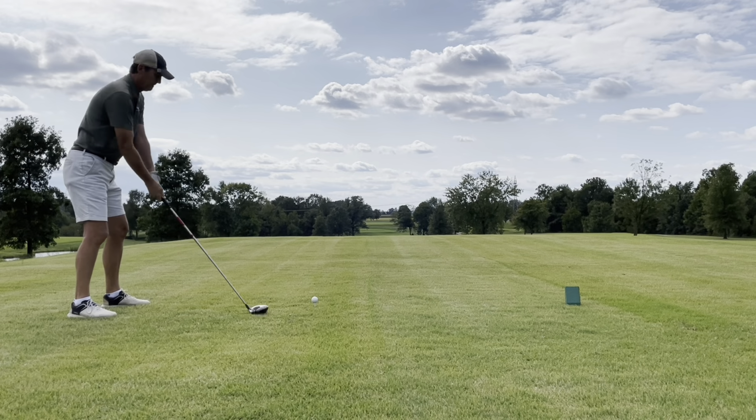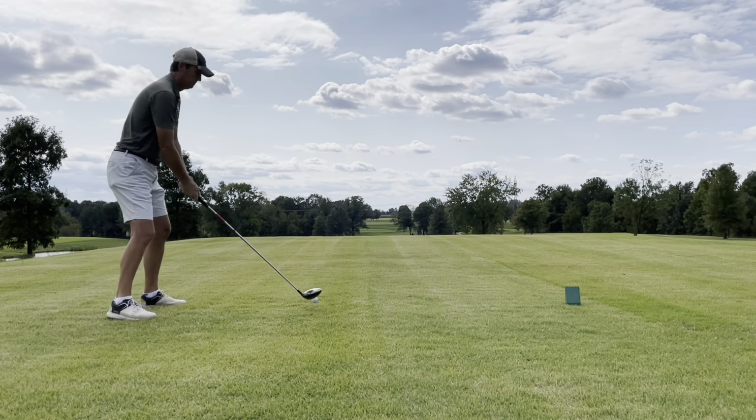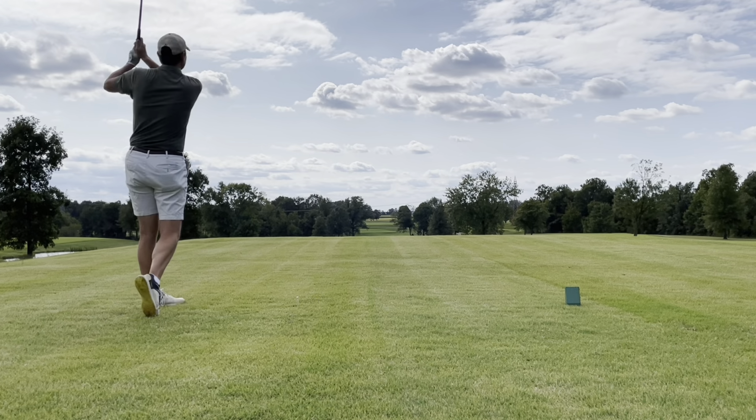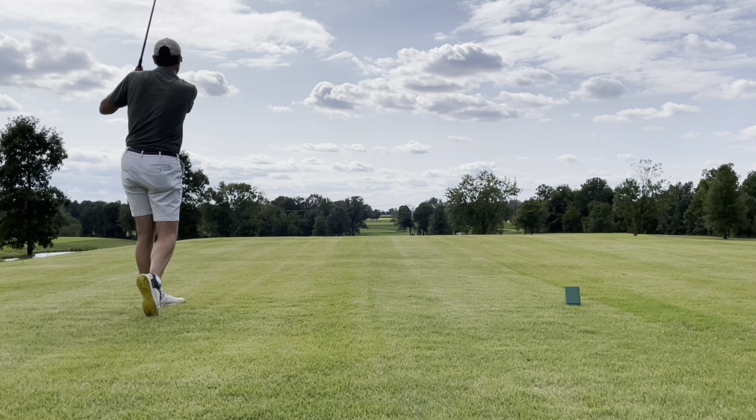But a pretty routine par. On to 11. Correction, I had to skip 11 also because of a high school tournament. So went straight to number 12, a par 5.